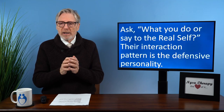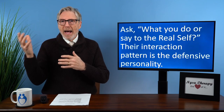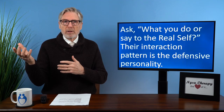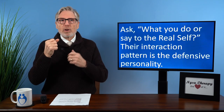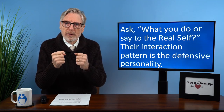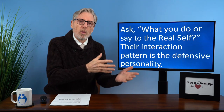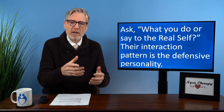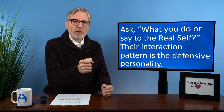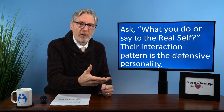Next, we're trying to find a language that makes sense to that attacking part, that critical parent, that we can negotiate with, that we can talk about. You say this, you say this, you say this. We're later on going to ask, why do you say that? Why do you do this thing? Why do you take them to the bathroom and make them purge? What do you suppose your purpose is? But we have to know what they do. We have to know what they say.